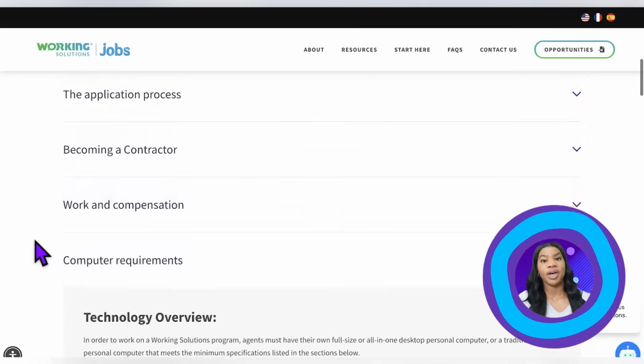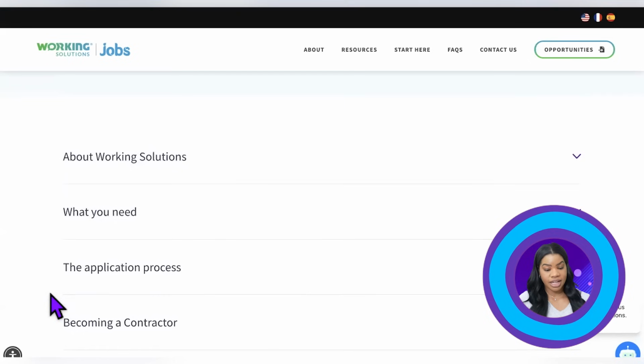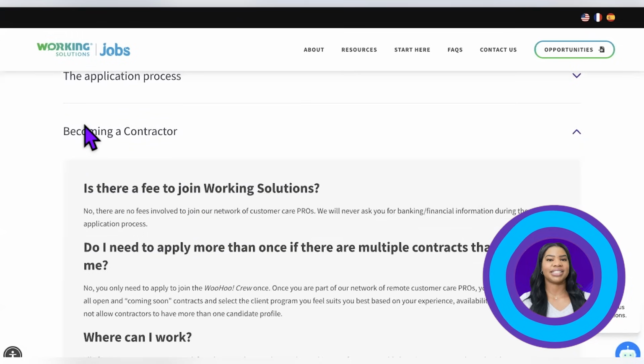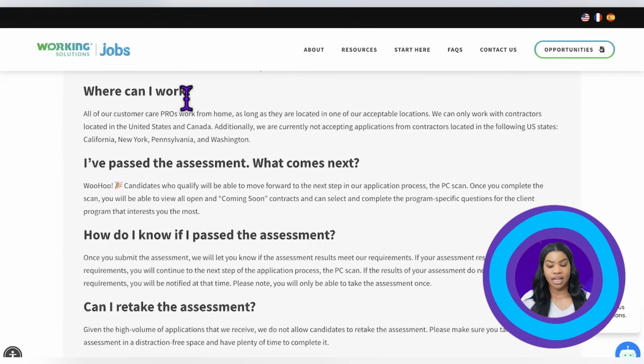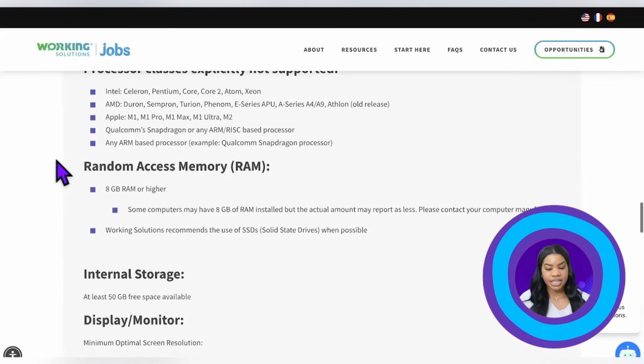Also, while we're on the note of what you need, this frequently asked questions section covers everything you can think of. One of the things that is a little bit of a bummer, but not really, because every state is different, is that there are some locations you cannot do Working Solutions in. You cannot service for Working Solutions if you are in California, New York, Pennsylvania, or Washington. However, they are able to hire you in any other US location, and they do hire in Canada. So that's pretty good, eh? Anyway, check out their frequently asked questions section. You can learn all about Working Solutions, what you need, and the application process, which we're currently in.